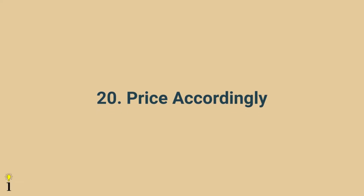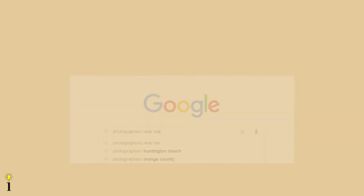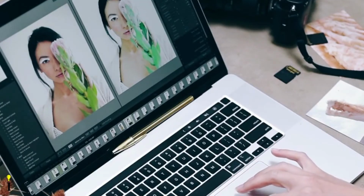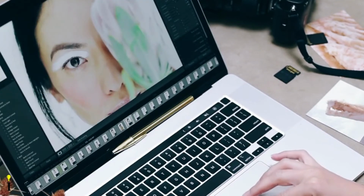Number 20, price accordingly. Different rates may apply depending on where you live and its current situation. A general guideline would be to check the other photographers around you based on their level of expertise. Headshot photography prices shouldn't be too low as it requires you to edit the photos individually. Make sure that it will be worth your time and effort.